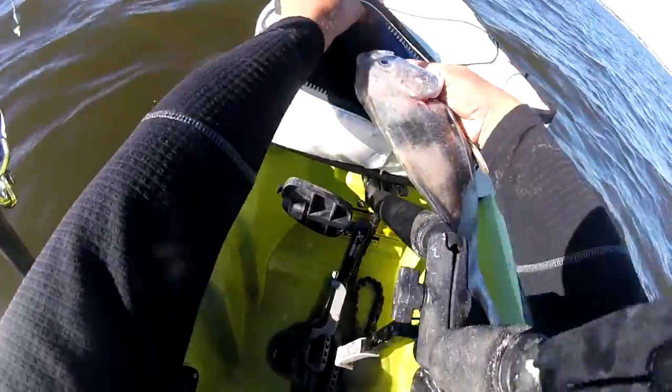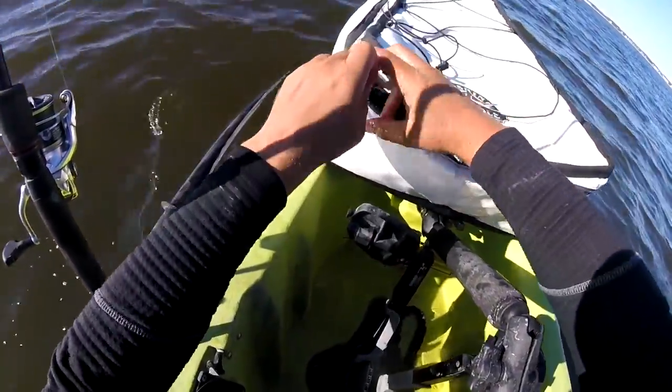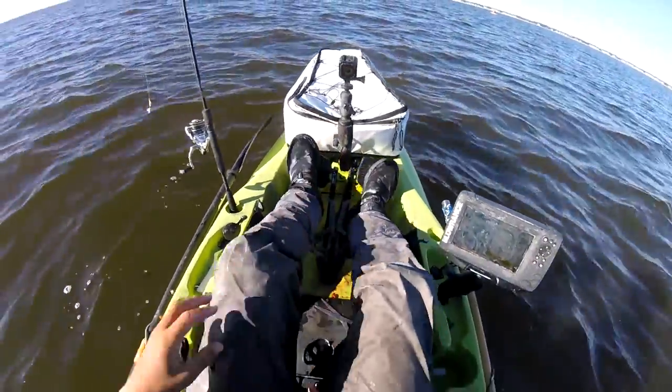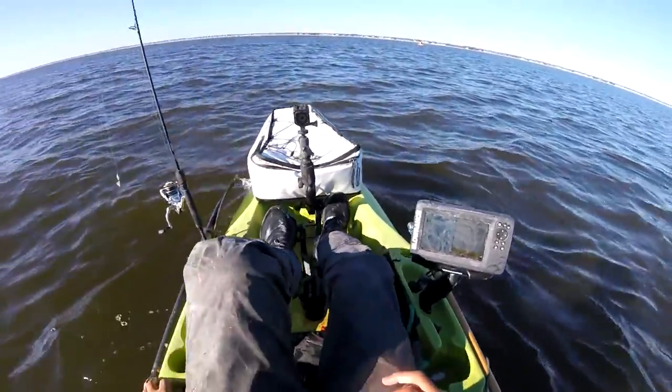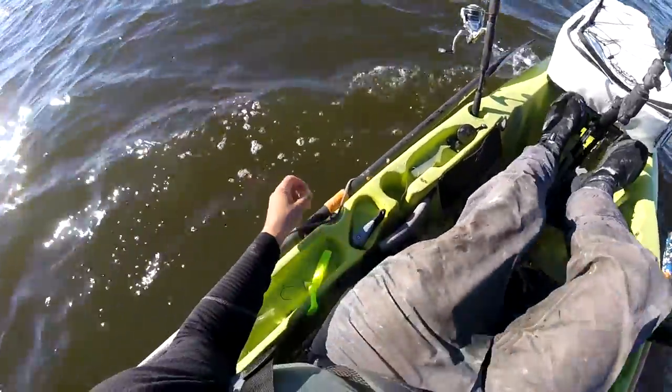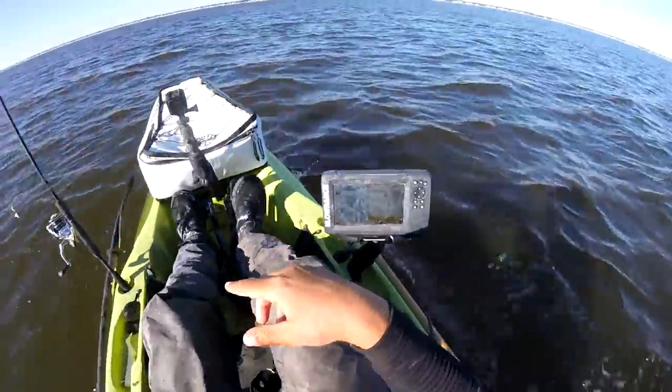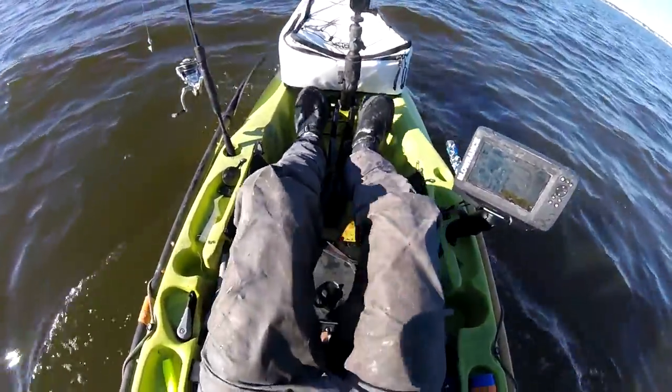Right, and that's the size of a black drum. I actually like the black drum. I think I like them better than the redfish. They're both real good though, don't get me wrong. I think the black drum has a little bit more of a crabbier taste to it, which is opposite of what you think, because people like redfish more than black drum, but they're both good. I'm not choosy which one I like better.